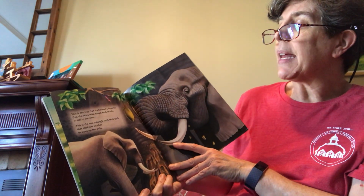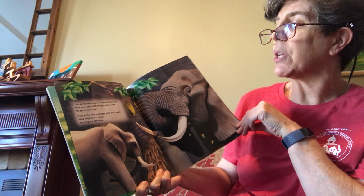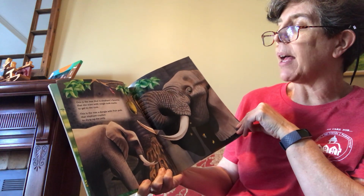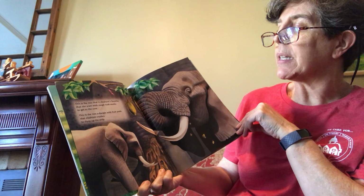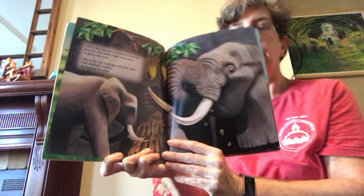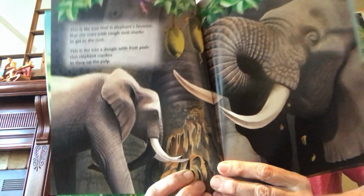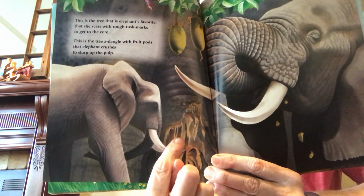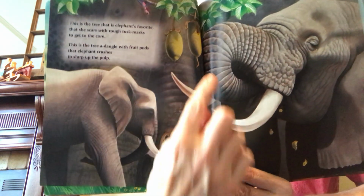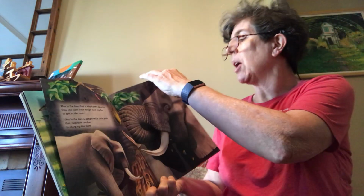This is the tree that is Elephant's favorite, that she scars with rough tusk marks to get to the core. This is the tree, a dangle with fruit pods, that Elephant crushes to slurp up the pulp. So the elephants love the baobab tree. They get to the inside of the trunk, and they also like to eat the fruit, called a fruit pod.